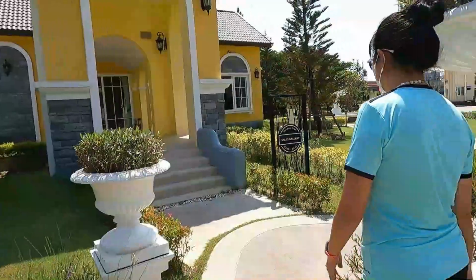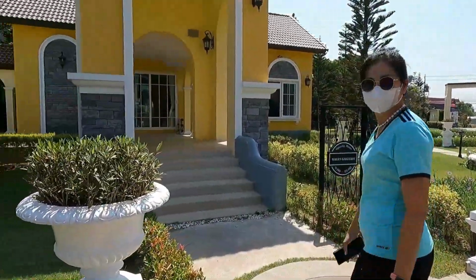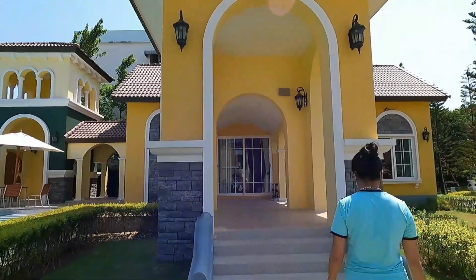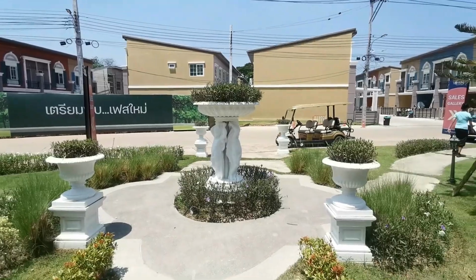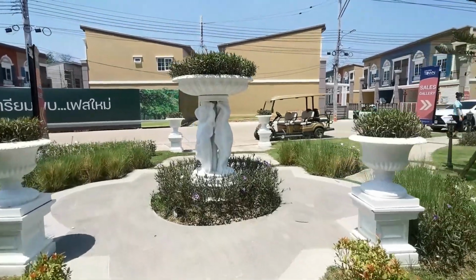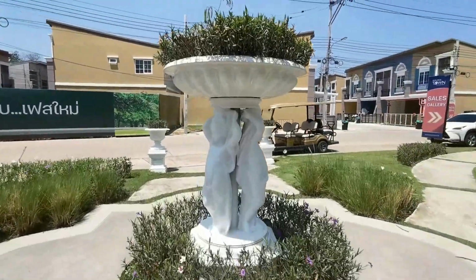Here we get here now. So it looks pretty. So this place is called Golden Town Village, and they make this style to be like Italian style, which is like totally like Western style.